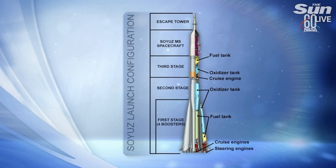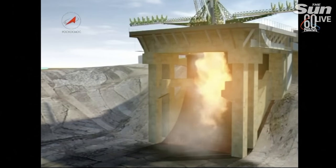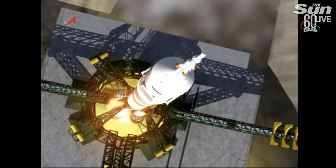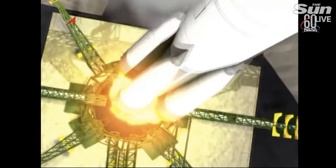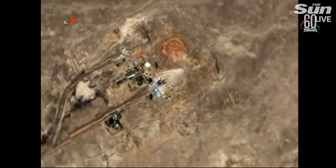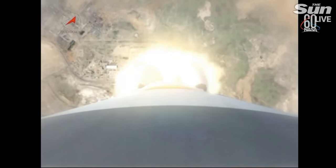The first stage has four liquid engines strapped to the side of the core vehicle. Each will burn for about 1 minute, 58 seconds, before they drop away. The core engine of the first stage also serves as the second stage and continues to burn until 4 minutes and 57 seconds into flight. Seeing here the animation of launch, again, that first milestone is when the four liquid engines strapped to the side fall away.